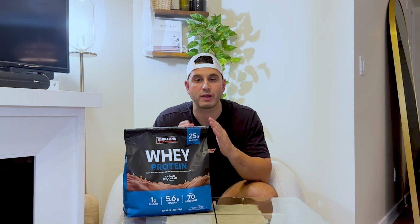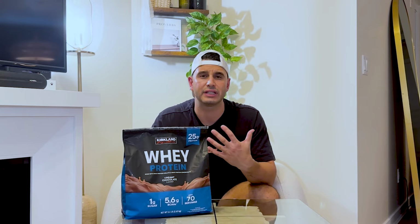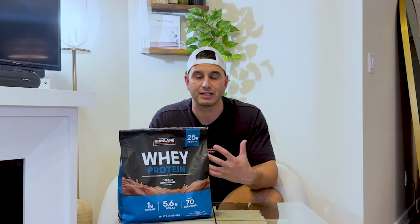Here's how Kirkland Whey protein stacked up against the rest. We've given it a 3 out of 5 on nutrition label transparency. The Kirkland label was clean and easy to read, as well as clearly displayed on their website. However, without unbiased third-party testing to verify the bottle's ingredients, multiple points needed to be deducted here.